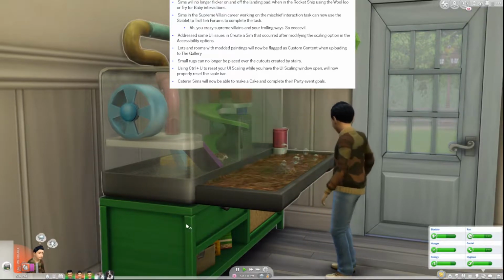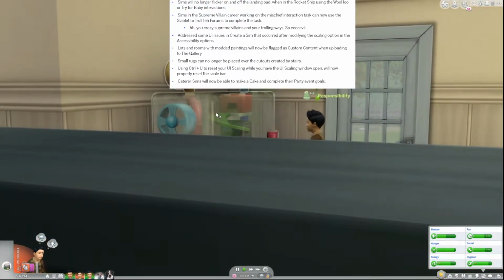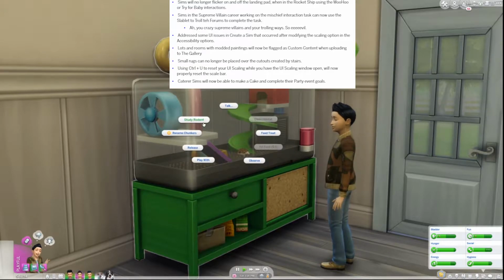Lots and rooms with modded paintings will now be flagged as custom content when uploading to the gallery. Small rugs can no longer be placed over the cutouts created by stairs. So it's like that top portion on top of the stairs.